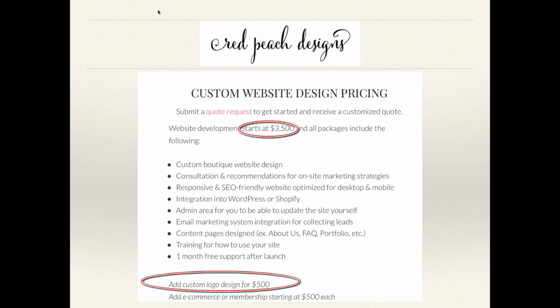And you know what? I just noticed on there, Rob, it says at the bottom, one month free support after launch. You know, we're almost 24/7. You and I are answering the phones on the weekends sometimes. I mean, that's the reality. So, just one month of free support.